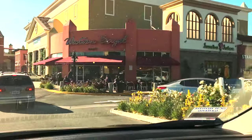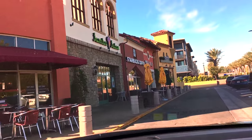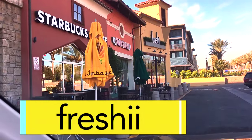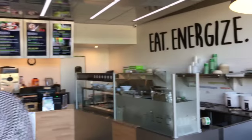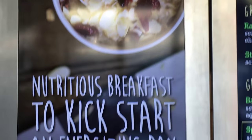So we're doing restaurants today that are just in our neighborhood, and you may or may not have these same places in yours. The first stop is Freshy, right here on the corner. And Freshy is a Canadian chain originally. We got a lot of vegan options here. Freshy specializes in organic, locally sourced healthy food.